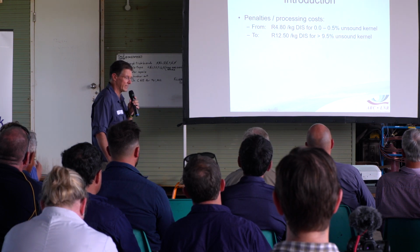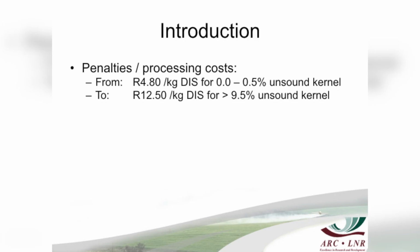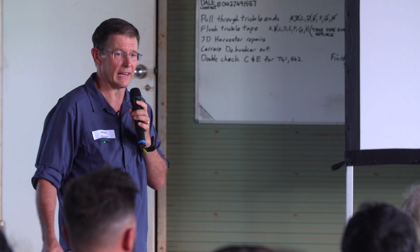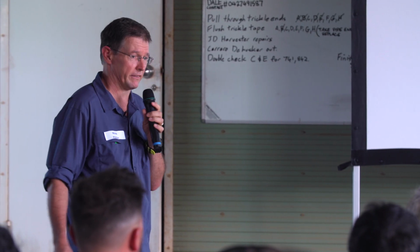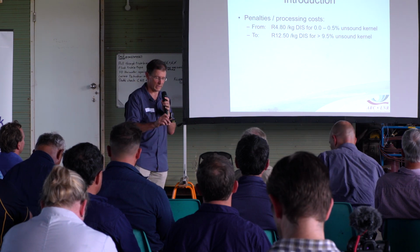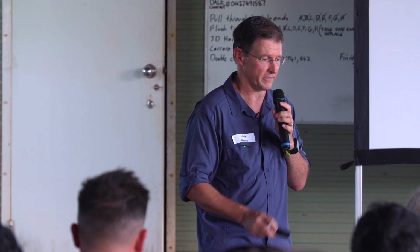There's some penalties attached as well for unsound. If you deliver between 0 and 0.5% unsound kernel, there's a 4.80 Rand per kilogram nut-in-shell processing cost. And if your unsound is over 9.5%, you're going to be paying 12.50 Rand. So definitely an incentive to send only better quality nuts to the factory.